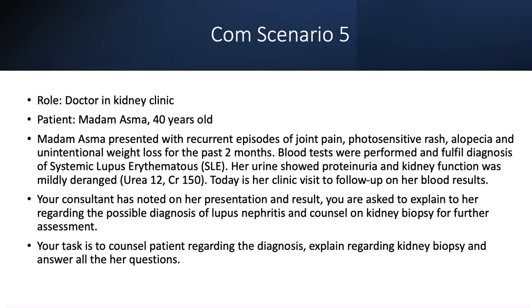Yeah, doctor, I've been having multiple episodes of joint pain and also some rash, which gets worse under the hot sun. And I also have a lot of hair loss, especially when I go for a shower, as well as weight loss. All these things have been happening for almost 2 months now. And I have done some blood tests as well as a urine test. So today I was called to see the doctor in the kidney clinic.